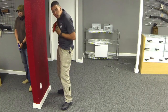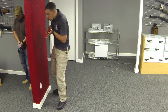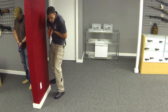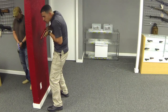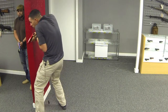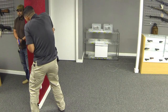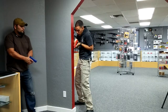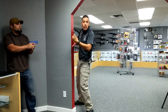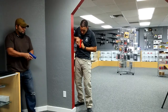Keep it at a nice, tight, low ready, up against the body, finger off trigger. I don't want to be in close to the wall because in order to clear this room, I've only added about a couple of feet of vision. And right here is the first time I can see my attacker. I can see his shoulder and his gun, but I can't shoot him. And if I come in to shoot him, he can now shoot me. Now I did maintain my nice tight low ready.